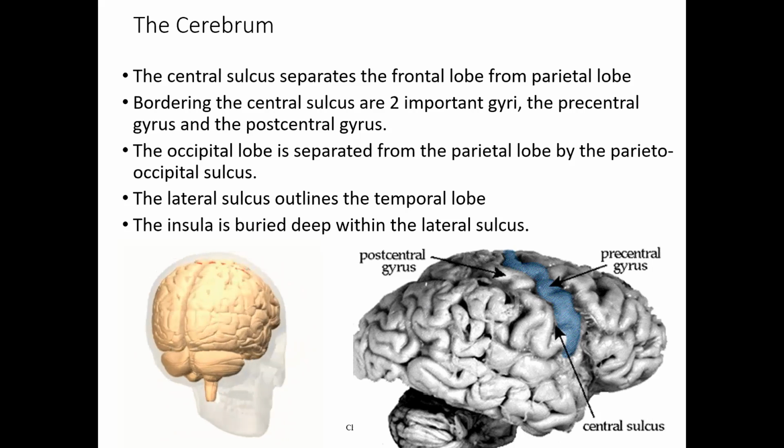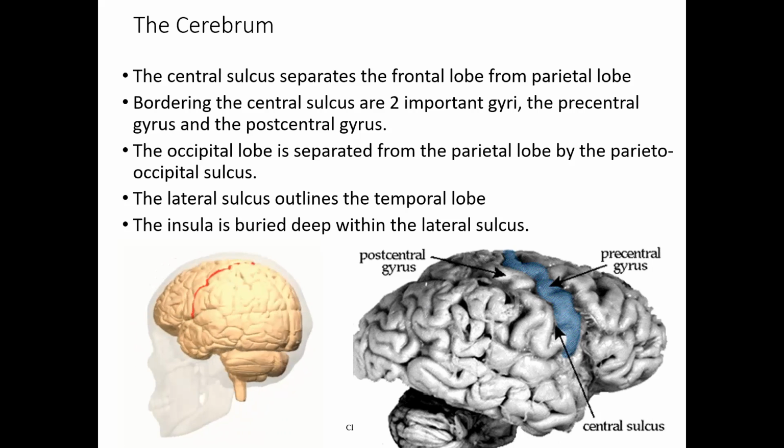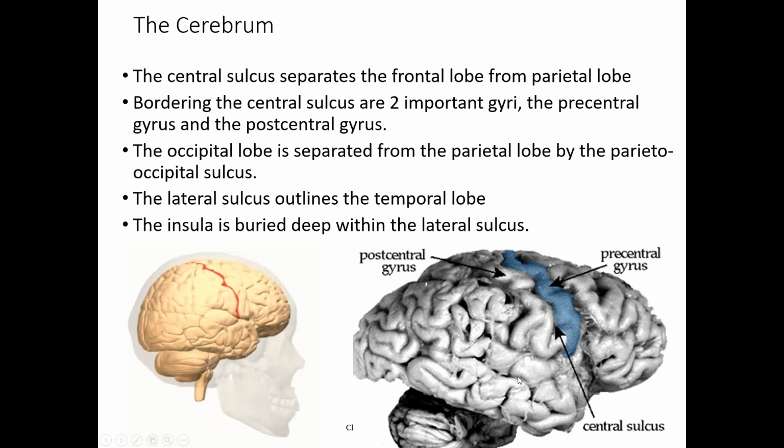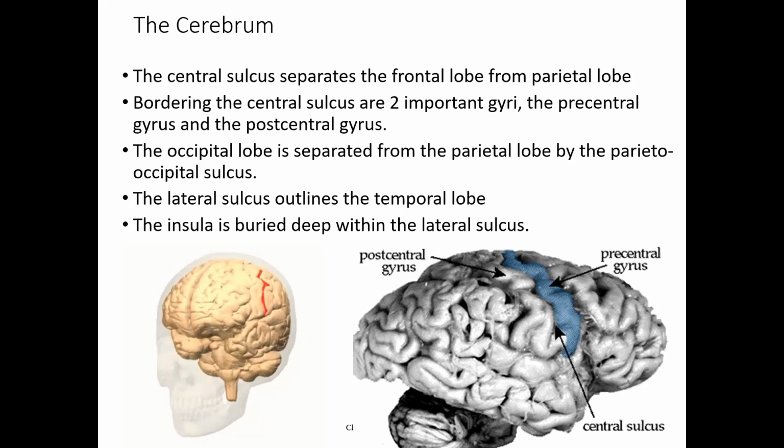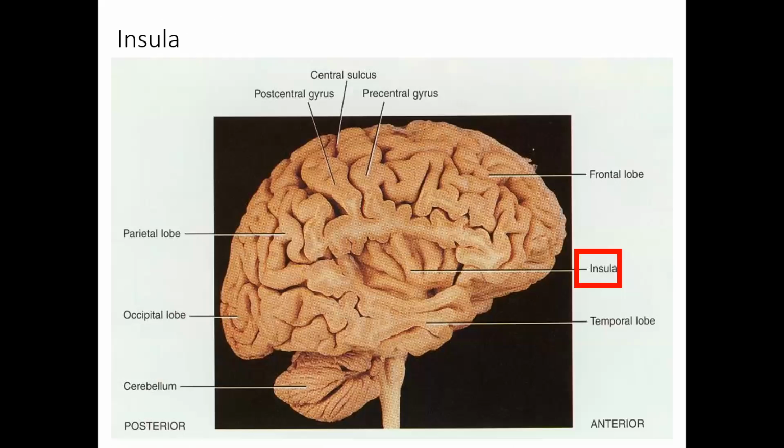Now there is one more sulcus here called the lateral sulcus, and it doesn't show up well, but somewhere down inside here, you'll see it in the next picture. There is one more lobe embedded at the lateral sulcus. It's called the insula. This is the insula down in here. Here's the central sulcus right here. There's the postcentral gyrus and the precentral gyrus. There's the parietal lobe, the occipital lobe, the cerebellum. Part of the temporal lobe has been removed to show you where the insula is located in here.